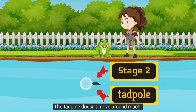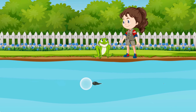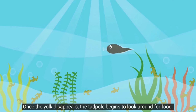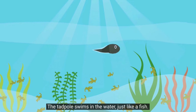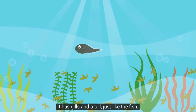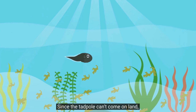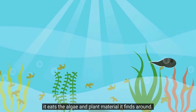The tadpole doesn't move around much. What does it eat then? It absorbs the nutrients from the yolk. Once the yolk disappears, the tadpole begins to look around for food. The tadpole swims in the water, just like a fish. It has gills and a tail, just like the fish. Since the tadpole can't come on land, it eats the algae and plant material it finds around.